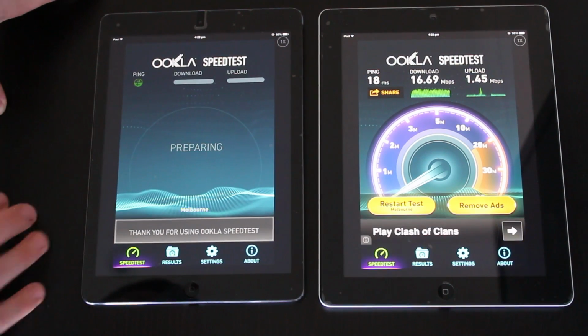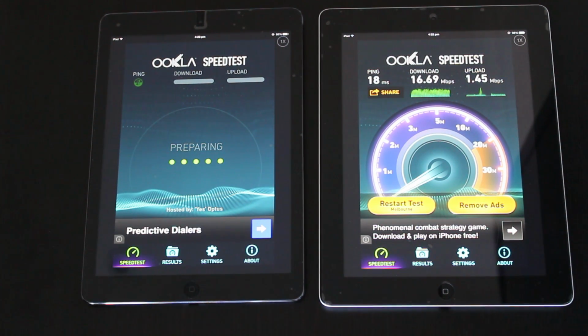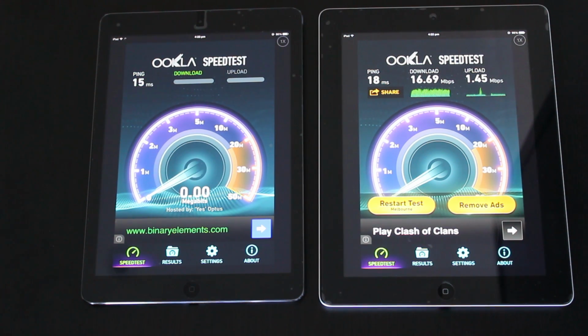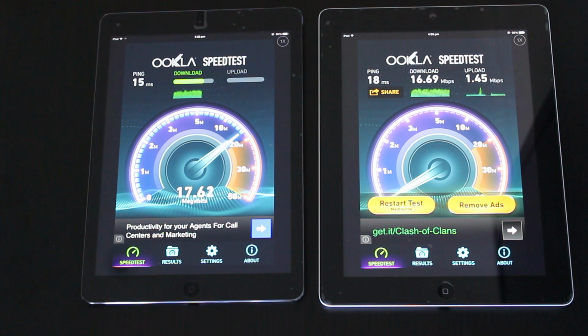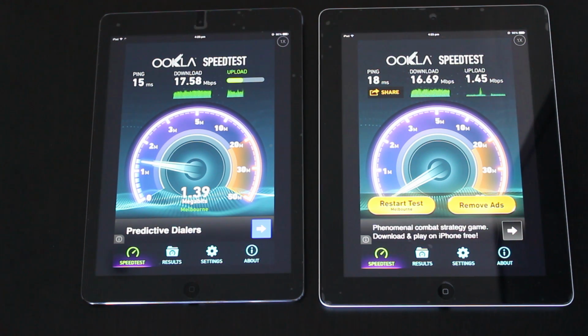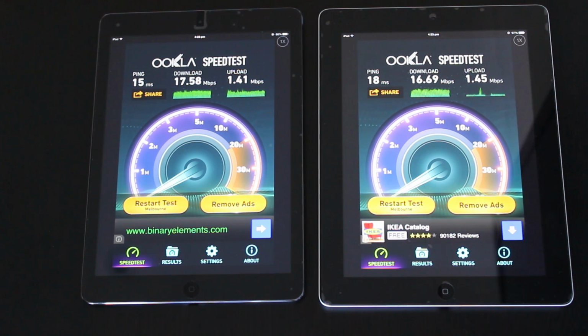1, 2, 3. Okay, see if there's a big difference between this. This of course has the approved Wi-Fi, and it's not that much different. It's roughly about the same, getting just a bit higher on the iPad Air, or maybe 1 megabyte higher. And on the upload, it is generally the exact same, close to, we'll find out now. Yeah, so it's generally the exact same on both devices. It's not that much of a difference.